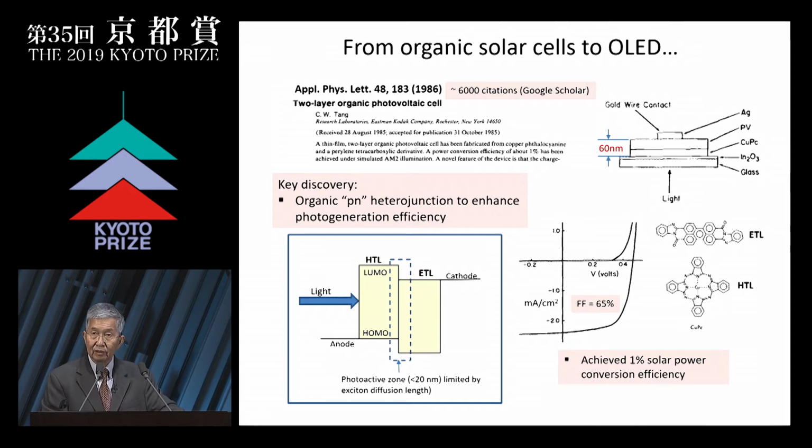So it was quite remarkable in terms of accomplishment at the time, because I achieved a 1% solar cell efficiency, even though at the time the solar cell efficiency was more than 10%, based on inorganic semiconductors. But nevertheless, by the proper choice of materials, and with the thickness adjusted to only about 60 nanometers, I can get a very decent device performance. But the only drawback is I get a 1% efficiency, competing with 10, 20% at the time.